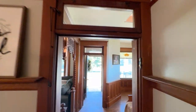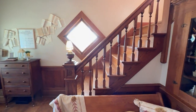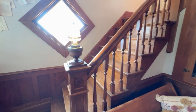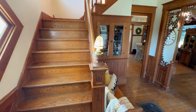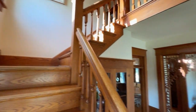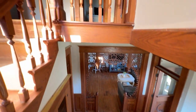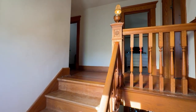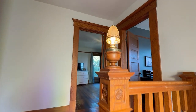Again, we got the transit windows. Some other cool things I want to show you on the way up here. Original oak staircase. We've got some really impressive sconces. There's one at the base of the staircase. And then as we go up, I'll give you another shot of that entryway. As we go up, there's the second sconce. Again, very elegant.